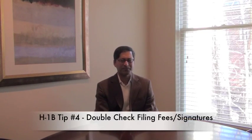Tip number 4, make sure that when you file your case that the filing fees are correct and that the checks are signed. We've seen employers make mistakes on these just because they're doing things quickly. They might forget to sign the check or the amount might be wrong, but just double check those checks because that's a critical part of getting an H-1B accepted by the Immigration Service once it has been accepted in the lottery.